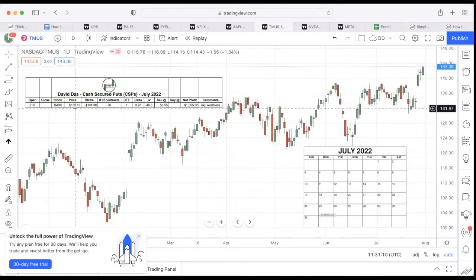The next trade was on TMUS. It was trading at $133.10, and the date was 21 July, which is on Thursday. So the option is expiring on 22nd. So that's only one day that you can see as a DTE. I sold 20 contracts of $131 strike price at 55 cents per share. So let's look at 21st of July.